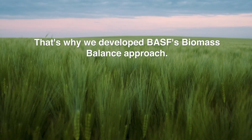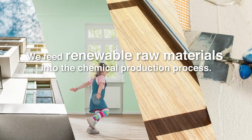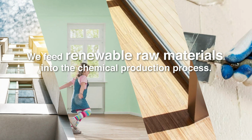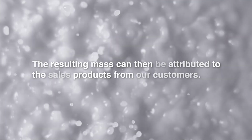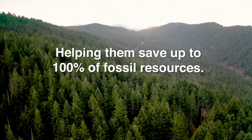That's why we developed BASF's Biomass Balance approach. We feed renewable raw materials into the chemical production process. The resulting mass can then be attributed to the sales products from our customers, helping them save up to 100% of fossil resources.